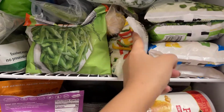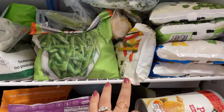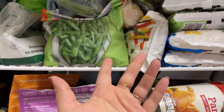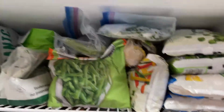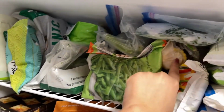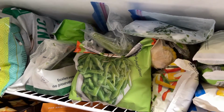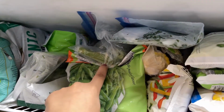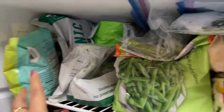Frozen bell peppers, those I keep for my sister and Francisco. They love bell peppers, and sometimes it's hard to find bell peppers that are good, or they end up going bad, so I just like having frozen ones. I have some corn left from a while back that I made soup, so I'm gonna keep it and add it to the soup that I'm gonna make later in the week. Some celery to add to the soup later on. What else? The edamame from Trader Joe's.